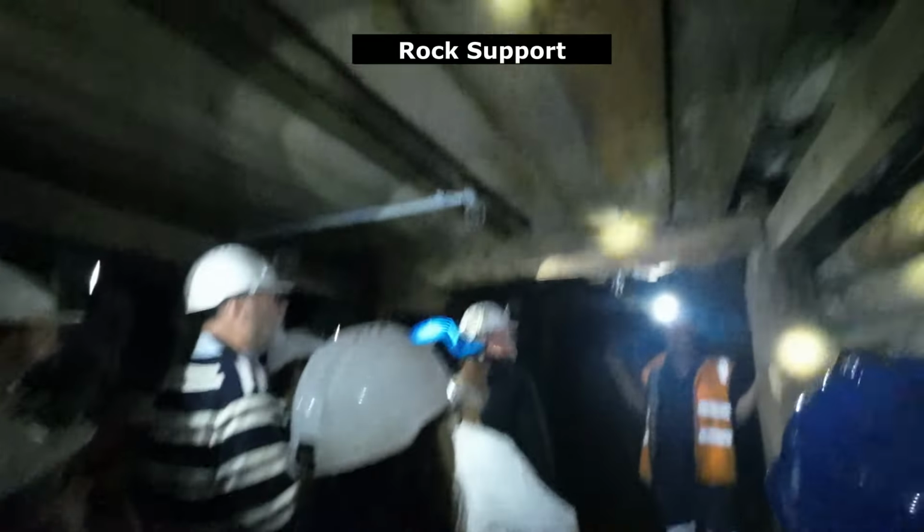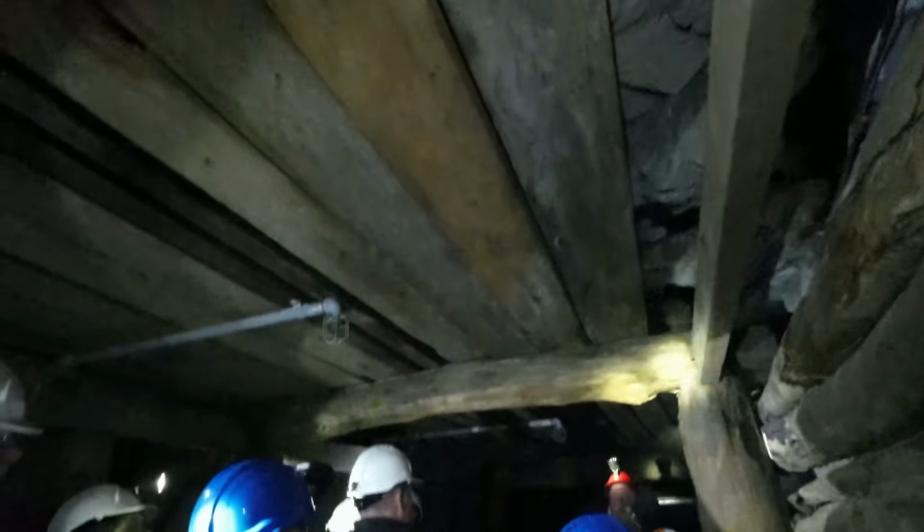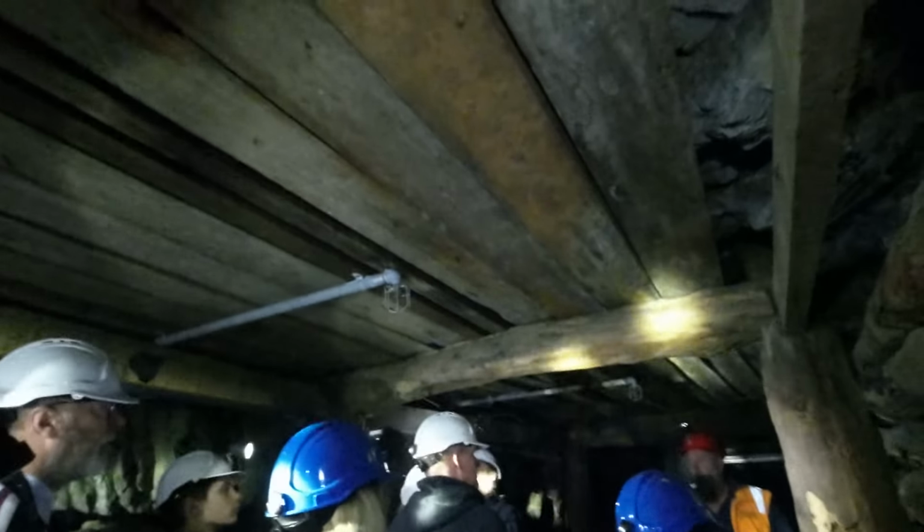Right, I'm stopped here to talk about rock support, folks. Have a look above you and around you and there's some timbering. This stuff here is pretty typical of what the miners used to put up in the old days for a bit of extra safety. And most people look at this and they think it's there to hold the rock up, but it's not. It's there as an early warning system.